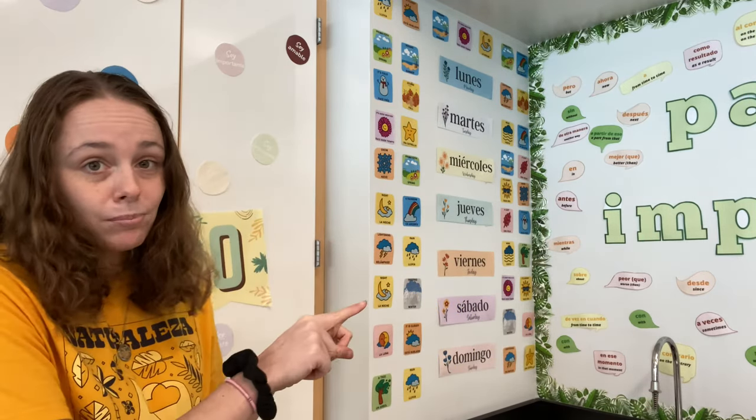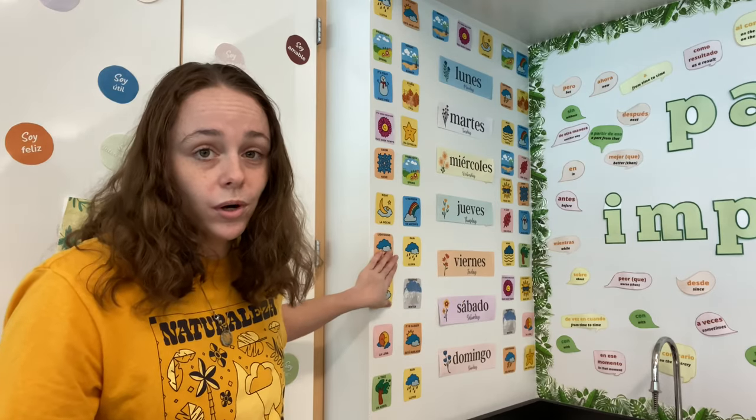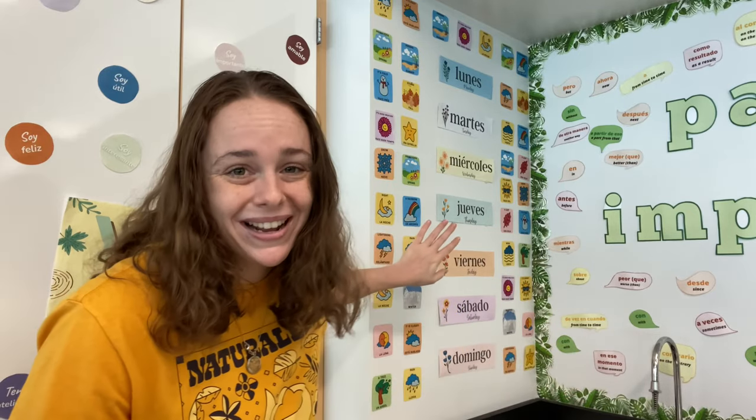I still think that bulletin board is 10 times better than whatever this is, because this is literally just the days of the week with words for how to say different climates and different seasons and things like that. So I can't complain that much. I am happy that I was able to get it done, and that's just one more part of my classroom that is finally done, and I am so happy to have it done.